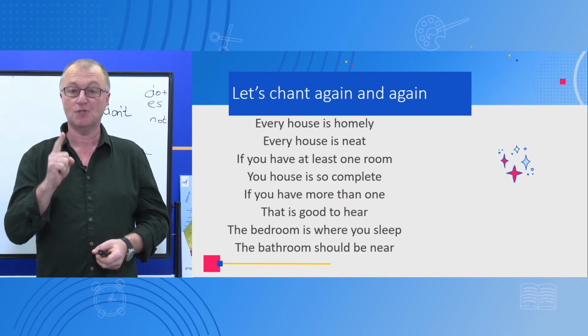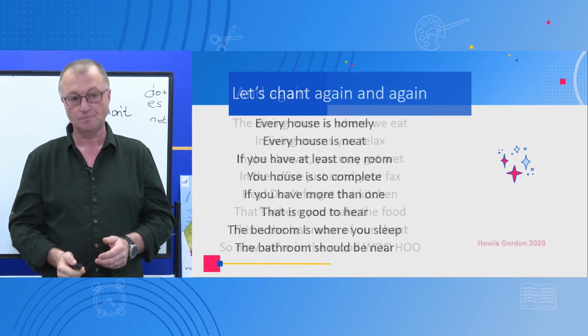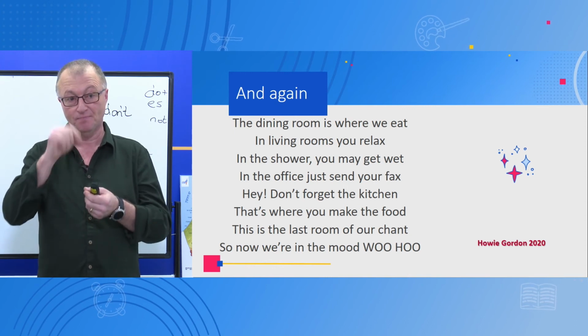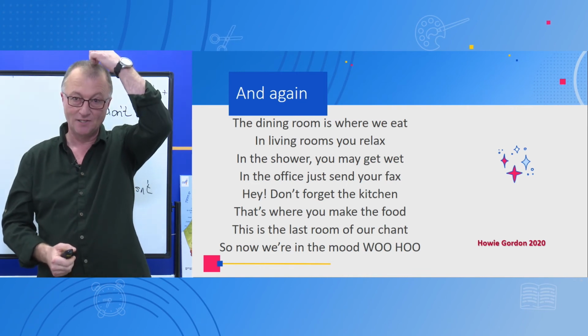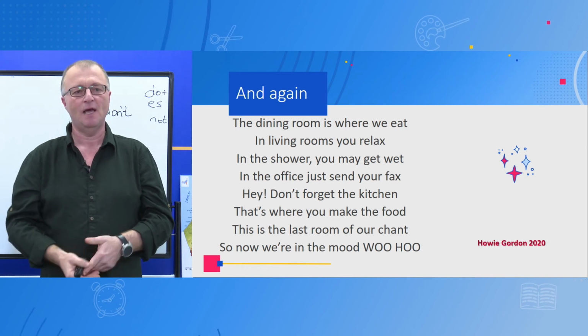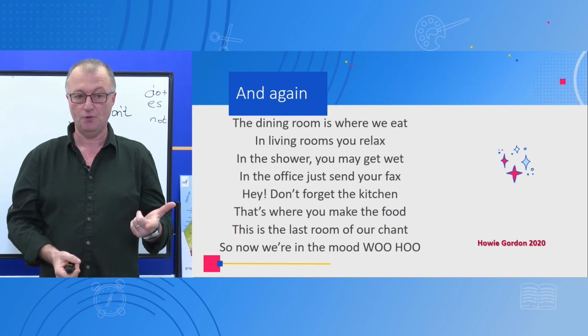The bedroom is where you sleep. The bathroom should be near. The dining room is where you eat. In living rooms, you relax. In the shower, you may get wet. In the office, just send your fax. Hey, don't forget the kitchen. That's where you make the food.